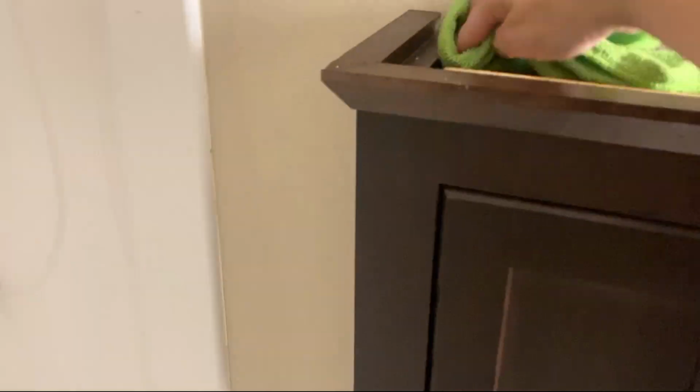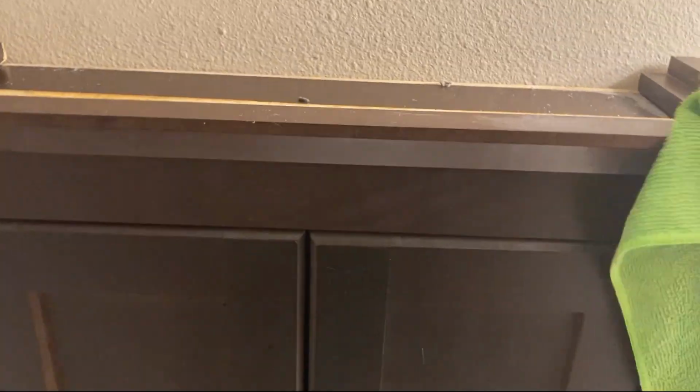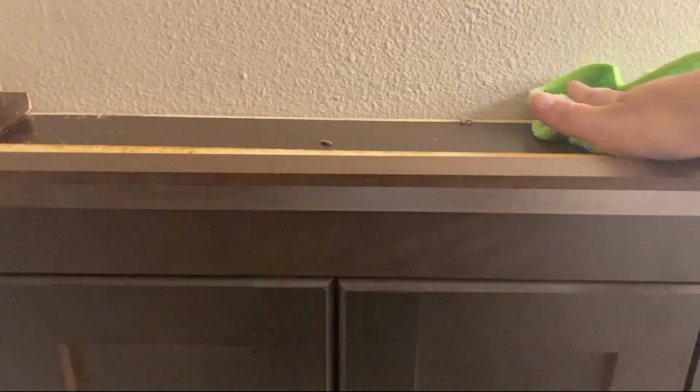There was like a huge thick coat of dust up here on top. That dust was everywhere. That was just a good representation of how much dust was in the house.